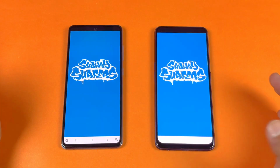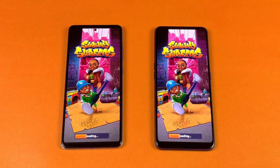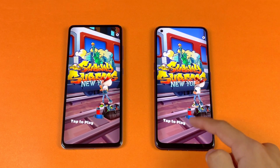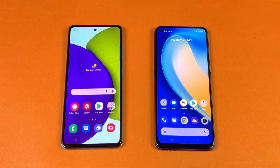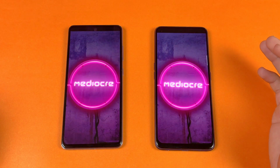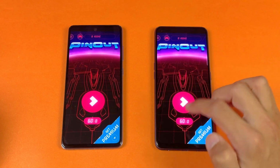Now let's see Subway Surfers, and Samsung Galaxy A52 looks faster. Let's see. But this time Realme 7 Pro is faster there, followed by the Samsung Galaxy A52 again. Now let's see the next game application, and that is just a tiny bit faster on the Realme 7 Pro.